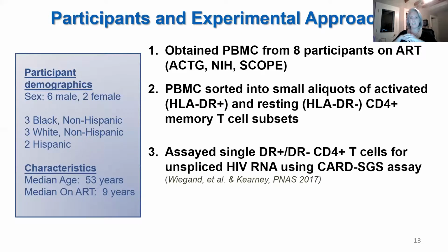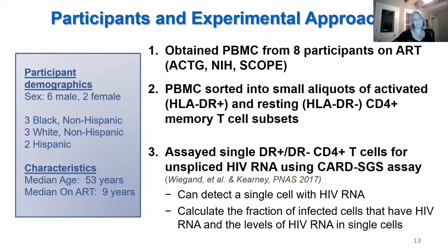From these DR positive, DR minus cells, we used our CARD-SGS assay, and we asked what fraction of the activated cells have proviruses that are transcriptionally active, and what fraction of the resting cells have proviruses that are transcriptionally active. As you can imagine, we expected that in the resting cells, virtually all the proviruses would be latent, and in the activated cells, most or many of the proviruses would be actively transcribed. So activated proviruses, just like the activated cells. That's the hypothesis. And just as a reminder, with the CARD-SGS assay, we can detect a single cell with HIV RNA and then calculate the fraction of the infected cells that have HIV RNA. We can also calculate the levels of RNA expression in the single cells. So I'll show you that as well.